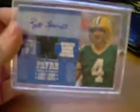Then my last two highest-end cards. Kevin Durant, super sick on-card autograph. That's not going anywhere. And then, not pulled, I just got this in the mail. The Brett Favre jersey autograph, numbered to 15.